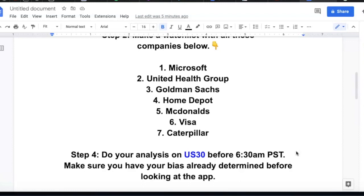It's not showing. And it kind of does make sense because at 9:30 a.m. EST is when the actual equities stock market opens up and the market bell opens and everything. So it kind of does make sense, but check it out for yourselves. So that's step 4. You want to do your analysis before you actually go to the app.